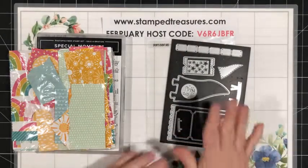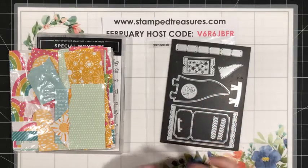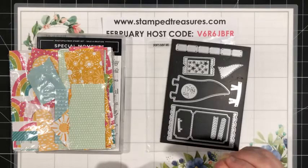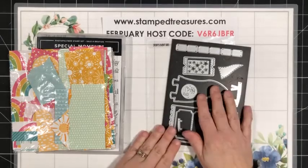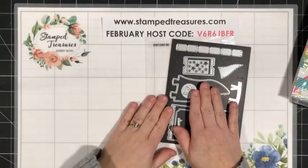So I just wanted to point that out because oftentimes we will look at a collection and think, oh, well, I'm not into sports. This is not for me. But if you pick apart the collections, oftentimes there's things in there that are really, really valuable that you could really put to good use. And these dies are definitely that.